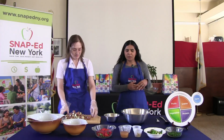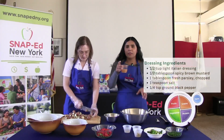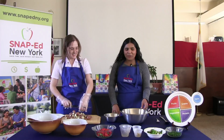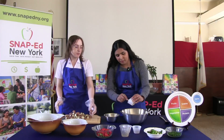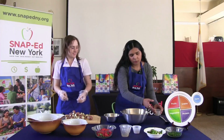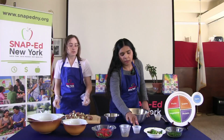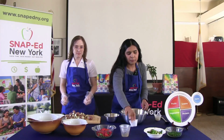So let's go back to the recipe. We're going to start with our dressing. We're going to put first half a cup of light dressing for a tasty, tangy flavor. And now we're going to put in the mustard. This is spicy brown mustard, so it'll give it a little bit of a kick. And we have some garlic and some pepper, just like a simple dressing.